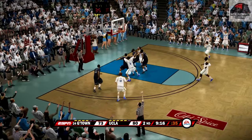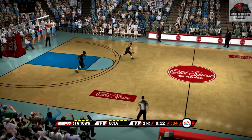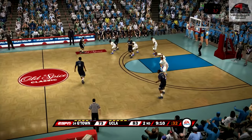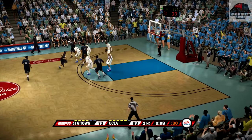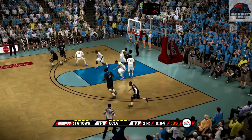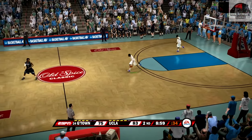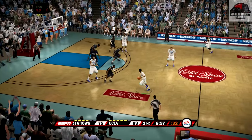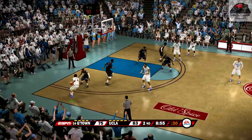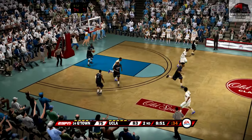He shoots from the corner. The Bruins have got to continue to get him the ball. They need to keep feeding the ball. It's simple. Number 23 takes the pass for the bucket. He nails the bucket. The Hoyas are getting some great opportunities to score when they get the ball in the high post. They got the ball into the high post, and the defense couldn't react on time, man. And he can't hit the shot.